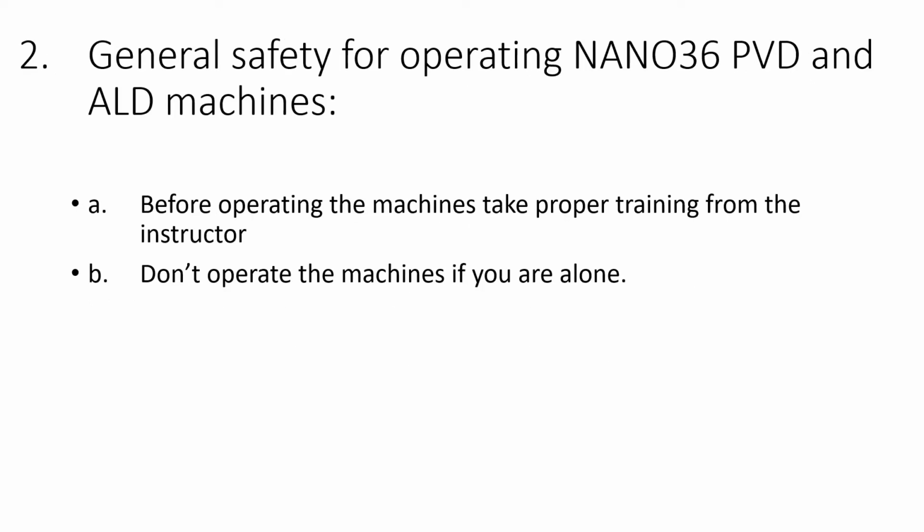Number two, general safety for operating Nano 36 PVD and ALD machines. A, before operating the machines, take proper training from the instructor. So do not operate these machines without proper training from the concerned personnel in the laboratory. B, do not operate the machines if you are alone. So you always need someone beside you while operating these machines.